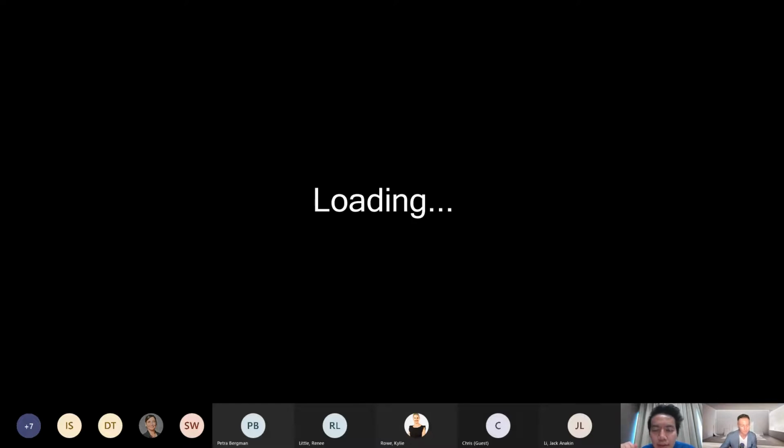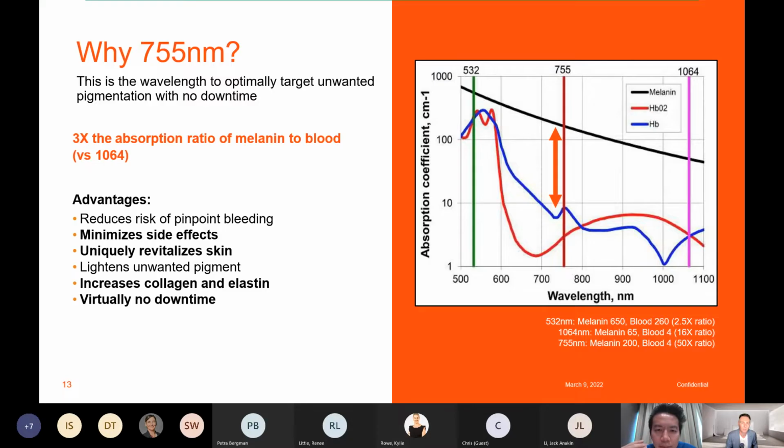If you look closely at the chart, you can see that for the 532, the green line, the melanin absorption is the black curve, and the hemoglobin absorption is the red and then the blue one. If you look at the green line, the melanin absorption coefficient is very close to the hemoglobin, only like 2.5 times. So when you hit melanin with a 532 nanometer laser, you're going to get a lot of hemoglobin coming in as well.